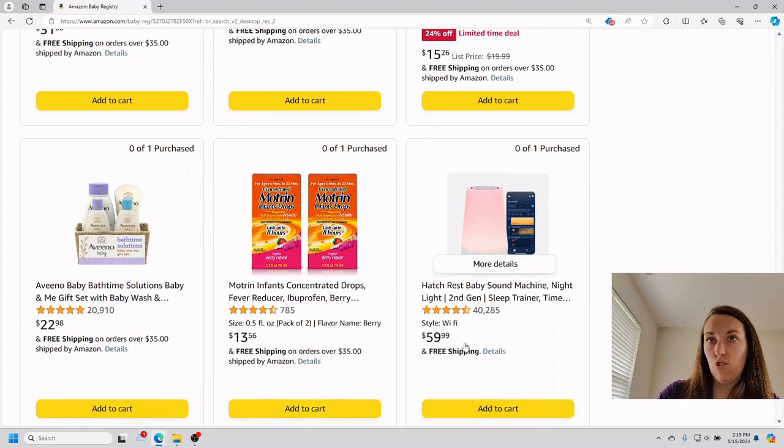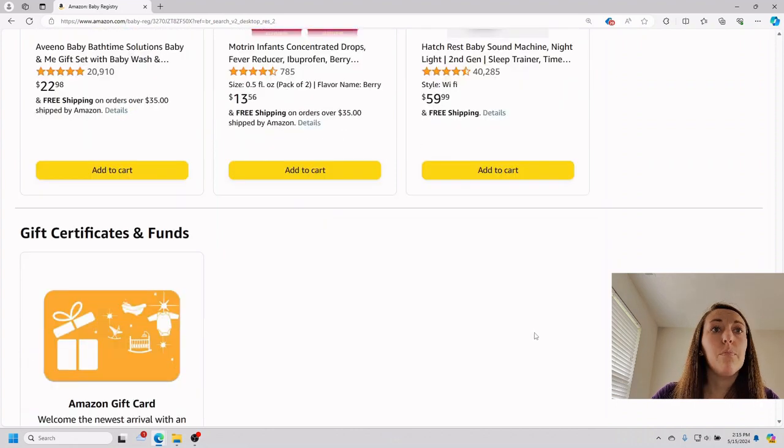And we got the Hatch. So how is the Hatch only $60 on here? I feel like it's always a little more than this. Interesting. I have the Hatch Plus. I will say I recommend getting one that you can adjust from your phone and you can program from your phone. It looks like that's the case here. So interesting that it's so affordable. We love our Hatch. We absolutely love it. Oh, and that is the end.